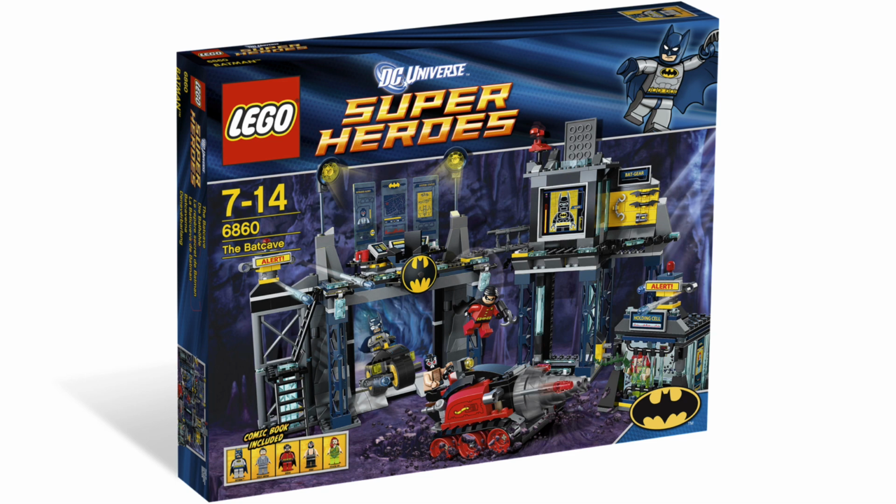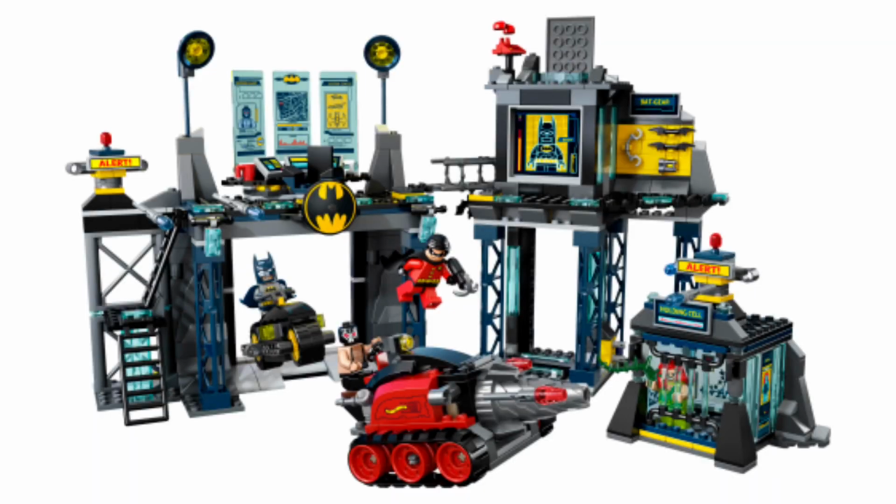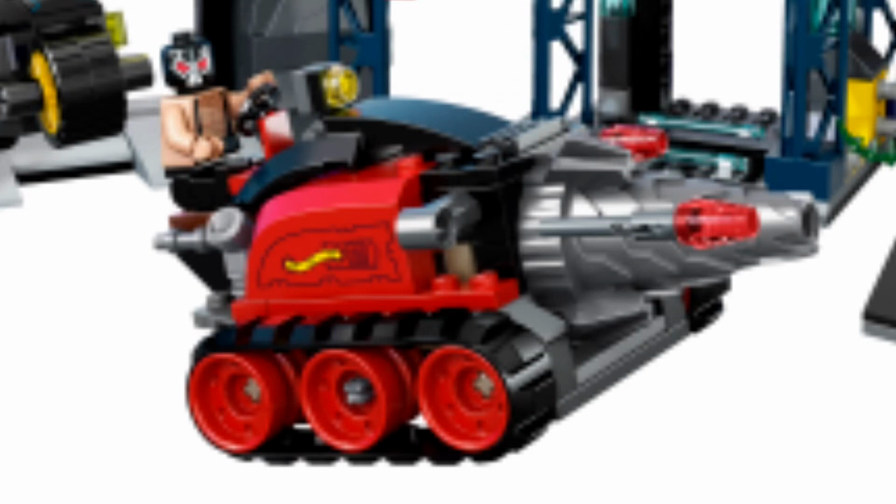I mean, it's an awesome set. Alright, let's get into the set. So the set is super cool. Let's start off with the side build. Bane's tank and drill tank thing. It's cool. Honestly, it's a cool little build. I mean, I got nothing to really complain about it.